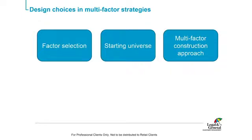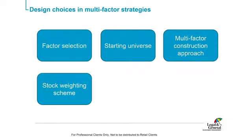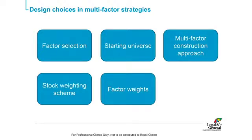We'll get into this a bit later, but there are a number of ways we can construct a multi-factor strategy. Then we have the stock weighting scheme. Once we've decided on which stocks we want in our multi-factor strategy, how are we going to apportion the weight to each of these stocks? Then we have the factor weights. So we've decided which factors, but how much weight should we give to each one of these individual factors?